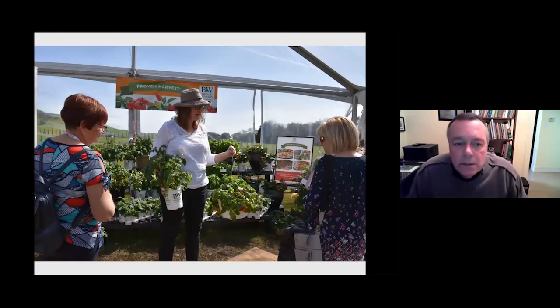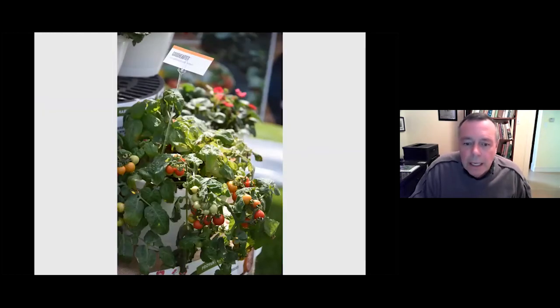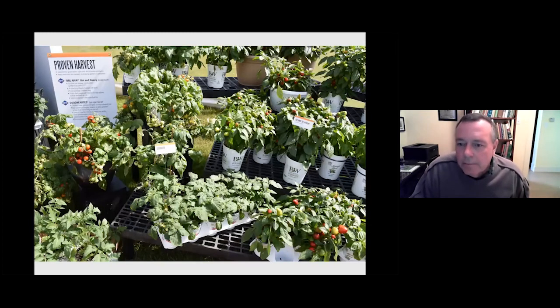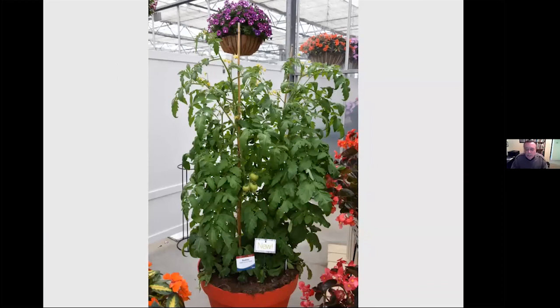Okay, Proven Winners. We think of Proven Winners primarily being ornamental, but they have embraced the interest in vegetables. And here we are seeing their display at California, just showing the small little cherry type tomatoes that they have that are very suitable for containers. I haven't trialed any of those yet, but they also have peppers that are quite tiny and really suitable for container applications. But they also have some bigger tomatoes that, if you have a big enough container, are suitable. This tends to be more of an indeterminate style of growth.